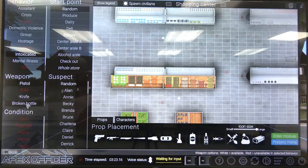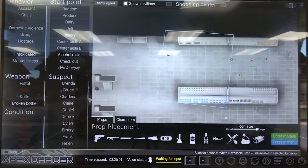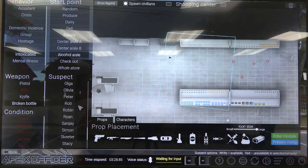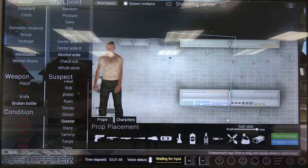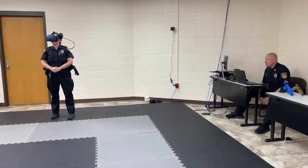I think it's going to be helpful for officers because there are a lot of different environments here. I think there are 19 or 20 different environments, so we can put them in traffic stop exercises. We can have them do room clearing, different use of force options, including taser deployments, things like that. We actually used it during our in-service this spring to do our taser deployment exercises.